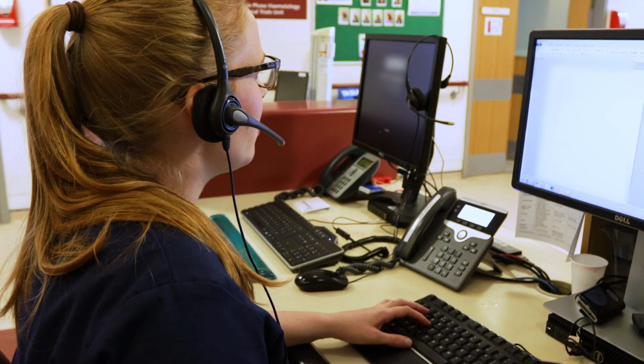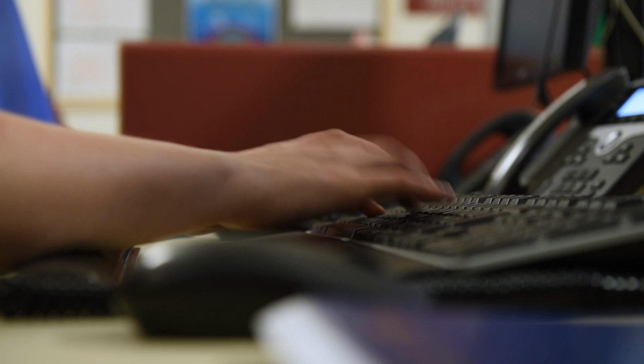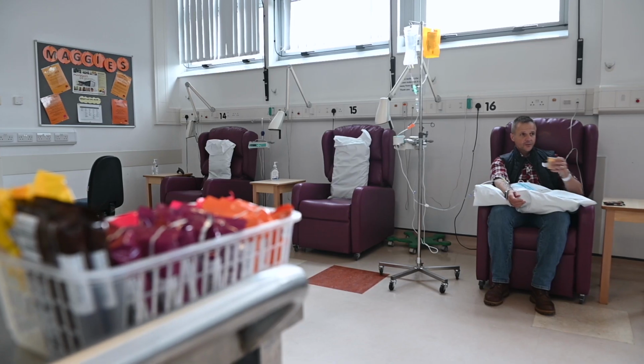The number is 24 hours a day, and the nurses that man that number do go through a full assessment, and they have different protocols and algorithms to follow to getting you the right treatment depending on what they think might be wrong with you. And if necessary, if you need treatment at any time of day or night, they'll be able to get you down the right channel to getting treatment as fast as possible.